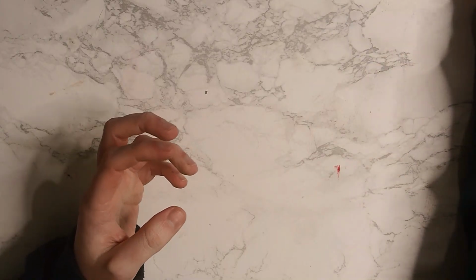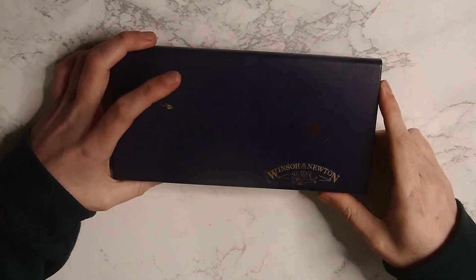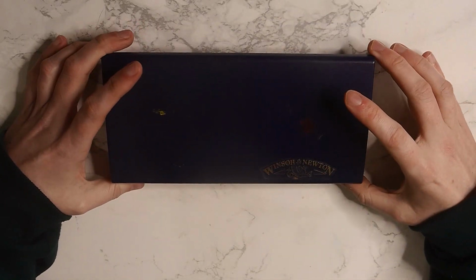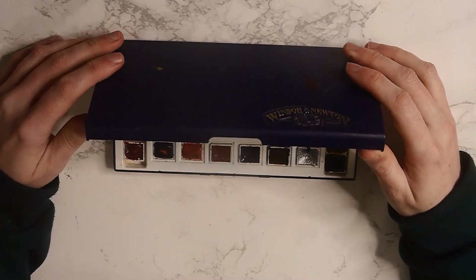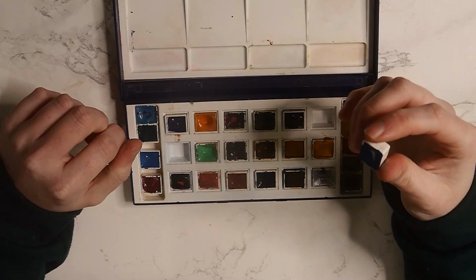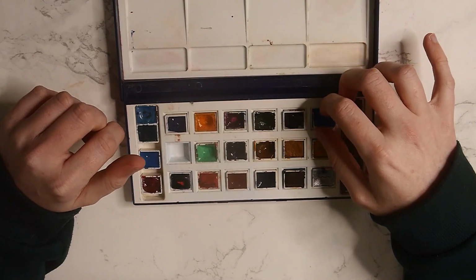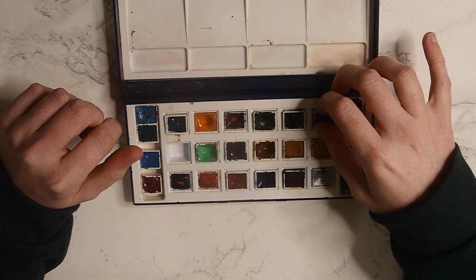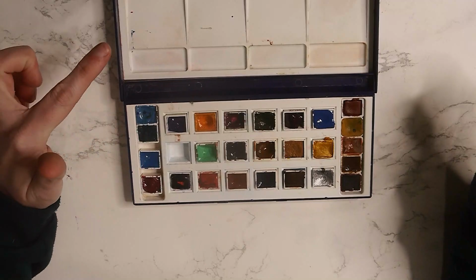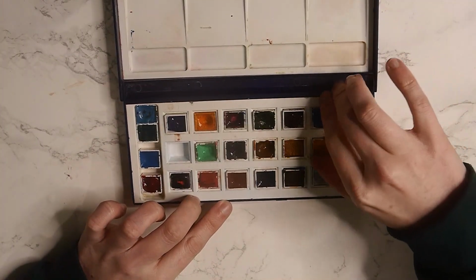So that's that one. The next one, we're going to go to the left again. I've got this old Winsor & Newton palette here. It's a plastic palette. I don't think you can buy these new anymore. I think you can get them maybe second hand. And these just have, I guess, random colours in them. There are some handmade colours. There's some old vintage Winsor & Newton colours that are really old. And I think I've also got some Da Vinci colours in here, I want to say. Yeah, and some random colours. Some of them I think are handmade.